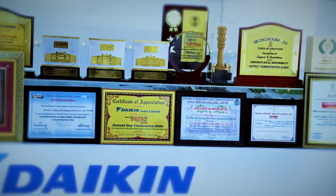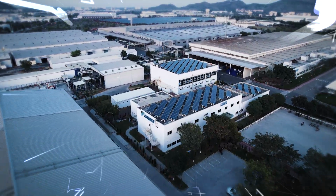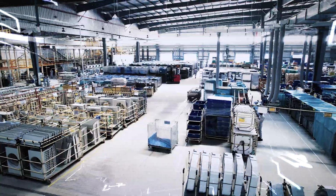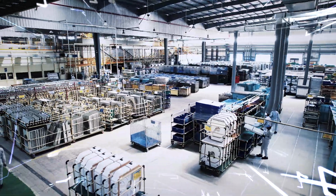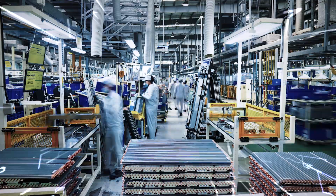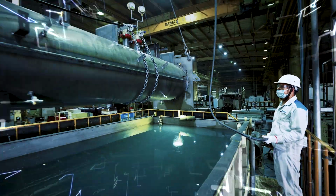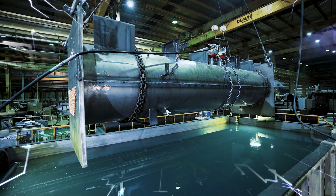Daikin's multitude of initiatives have resulted in awards and accolades being bestowed on it from numerous institutions. We can proudly say that Daikin India's vision, mission and investments on people, processes, products and technology is playing a pivotal role in creating a truly global hub for manufacturing world-class products and talent.